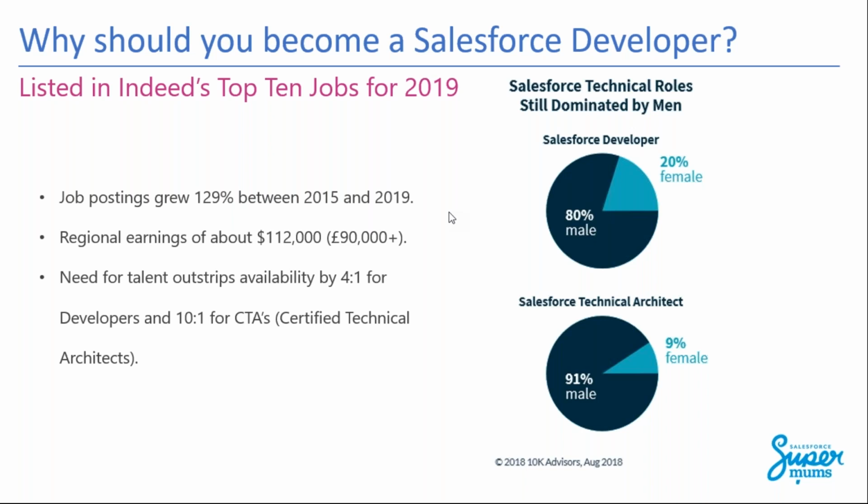What this means is that for every one role that is filled by a Salesforce developer, there's 4 empty roles. And for a CTA, that number goes up even higher. It's 10 to 1 for a CTA, which is a certified technical architect. In a moment, we'll take a look at what those 2 roles entail, and how you can get started on your journey to become a CTA and to become one of those highly, highly sought after individuals in the Salesforce ecosystem.